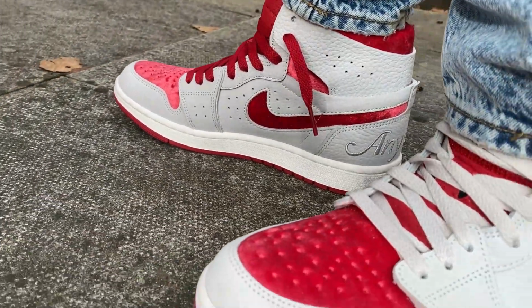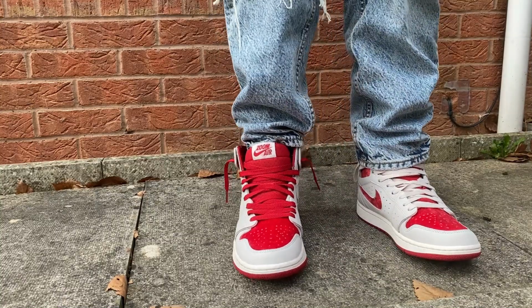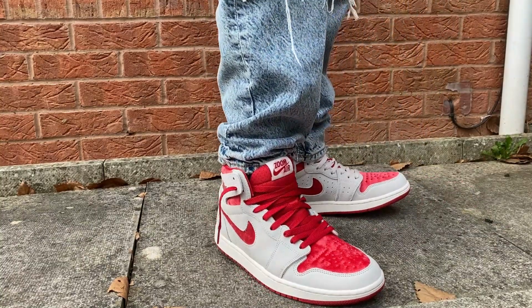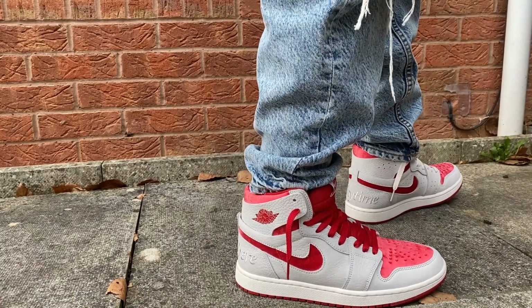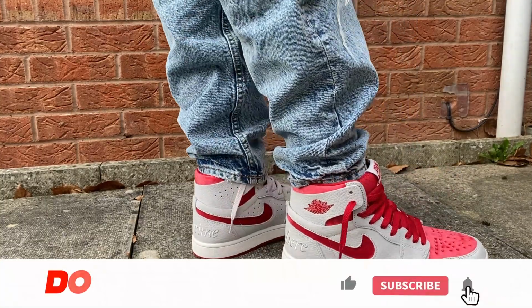Would I be keeping them? No, I definitely will not be keeping these. I will sell these on, because the velvet is just overdone. It's just too much velvet, shiny velvet, shiny red velvet. It's a big no for me. I'm gonna be honest. So, like I said, man, if they were leather, 110% I would keep these for myself.